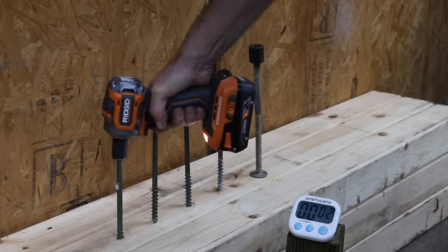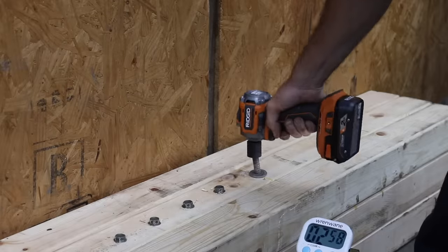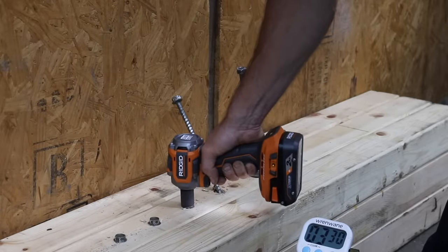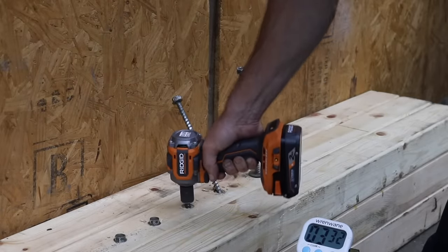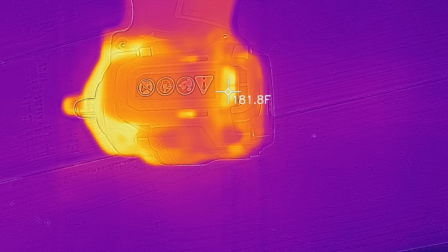The Ridgid only needed about 3.5 minutes to install 5 lag bolts and then remove 2 lag bolts before running out of juice. In fairness though, the 2 amp hour battery at 20 volts makes approximately 50% more watt hours than a 12 volt 2 amp hour battery. The anvil is about 165 degrees, the electric motor is about 180.